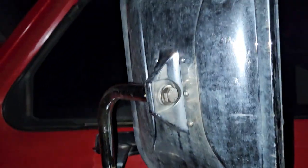Some of the little rings are supposed to glow, but they don't. Maybe one of them does. Nope, none of them do. And somebody put these damn mirrors on it. They're not supposed to be the ones that are on it.